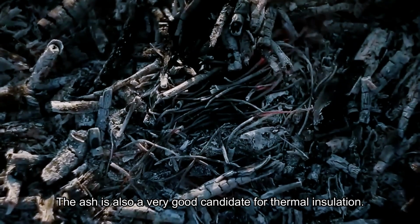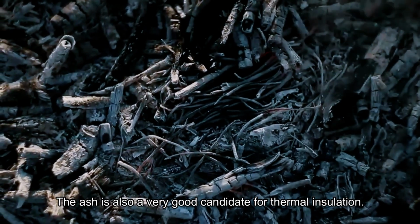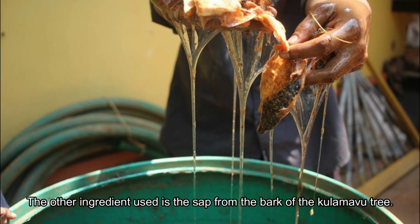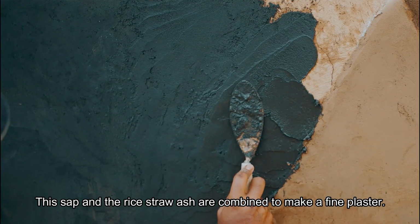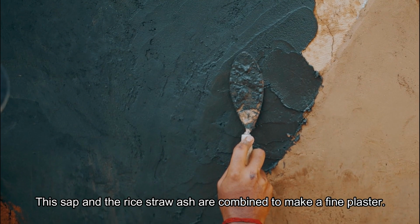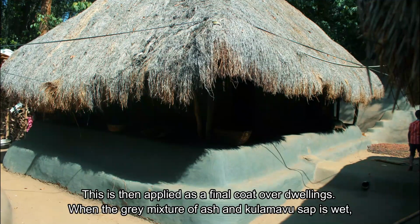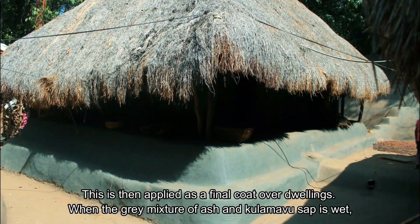The ash is also a very good candidate for thermal insulation. The other ingredient used is the sap from the bark of the kulamavu tree. The sap and the rice straw ash are combined to make a fine plaster. This is then applied as a final coat over dwellings.